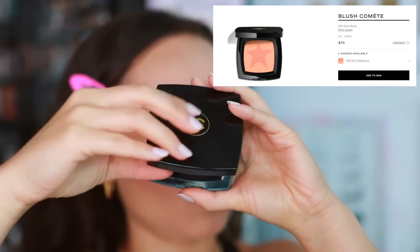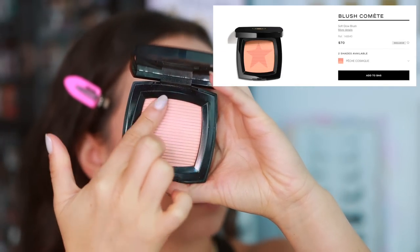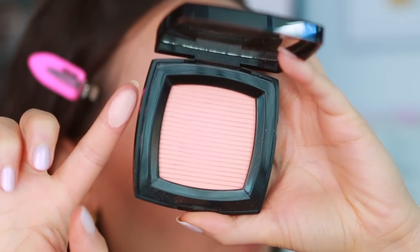Okay, I do have another cheek product. Sorry, I got a little bit out of order, but this is a powder blush from Chanel. I did dabble into Chanel in the previous months. They haven't launched anything interesting, so I haven't been keeping up. But I did pick up a couple of the Blush Comets and Peach Cosmique. This came out in the very, very beginning of the year.